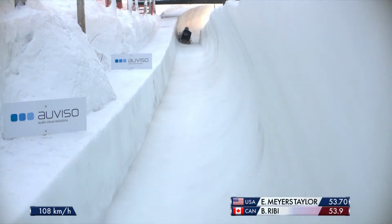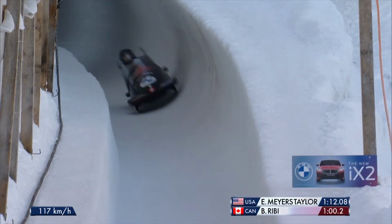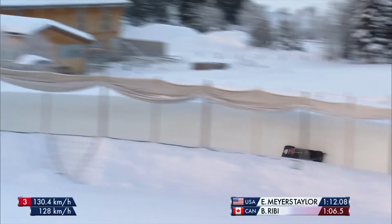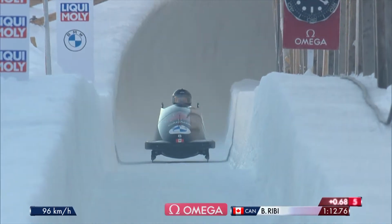She may be working just a little too hard to get the lines. 4th best speed. It's coming, but the gap to Alana is growing. This is about a top 4 run at the moment. Just behind Keisha Love, perhaps, for Bianca Ribby. 3rd best speed. Again, the smooth lines are gradually working, bringing the speed across the line. Oh, 5th place, 112.76.